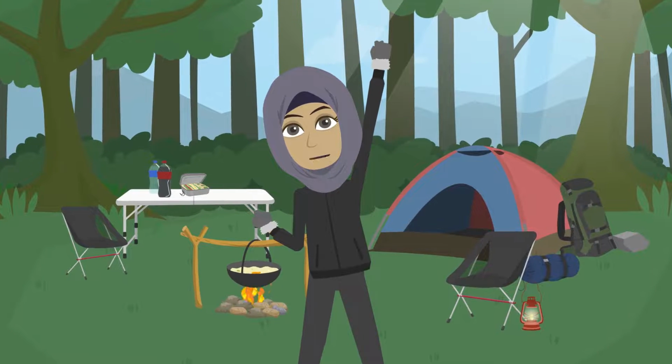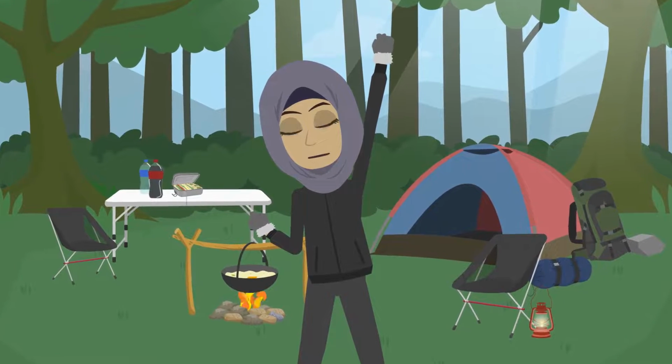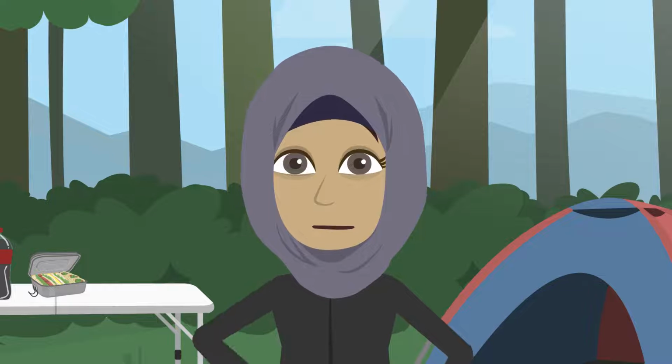Teach your child to greet guests with a friendly hello or hi and a smile. It's a simple yet effective way to make guests feel welcome.